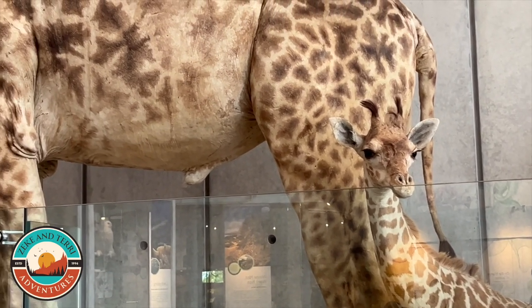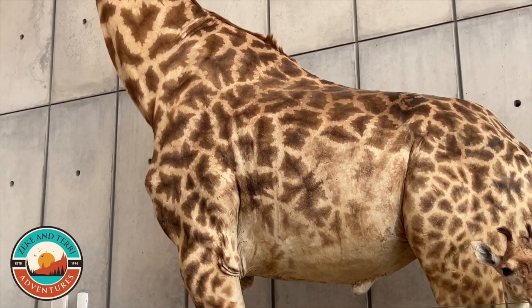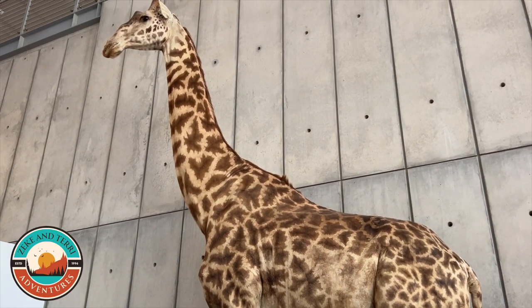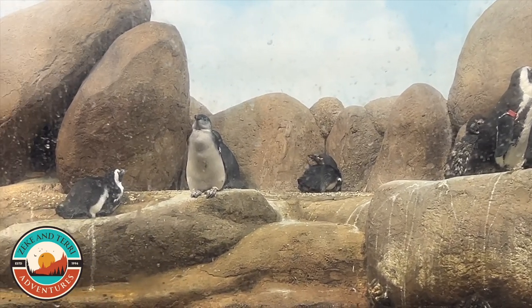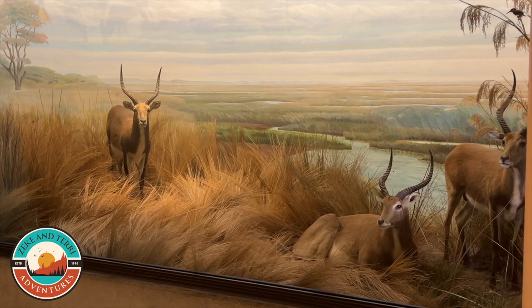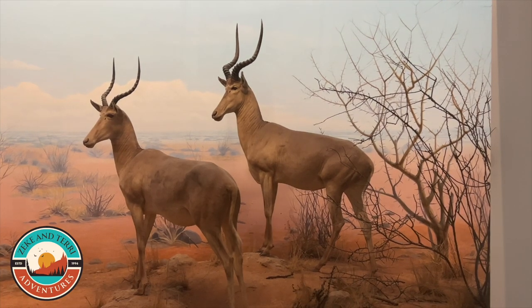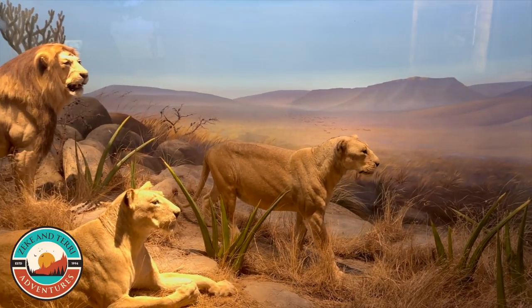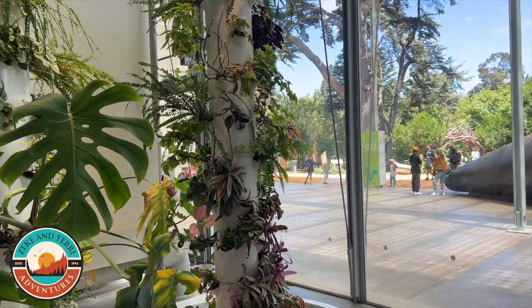The Natural History Museum section of the Academy of Sciences features a wide array of exhibits that explore the diversity of life on Earth, both past and present. Some of it feels dated, but it's always fun to see the penguins. These exhibits are designed to engage visitors of all ages through interactive displays, specimens, and educational programs. Key focus areas include geology, paleontology, biodiversity, and the relationship between humans and the natural world.